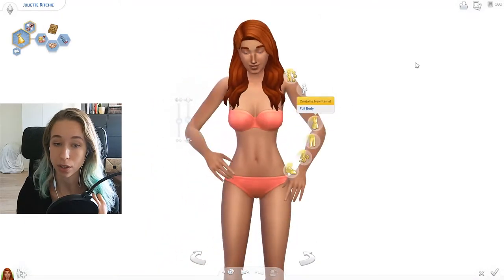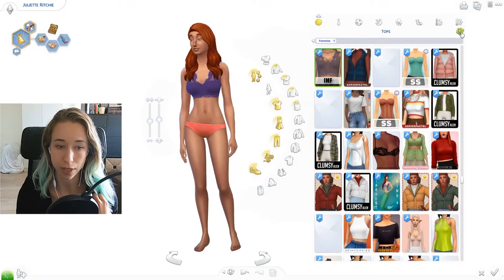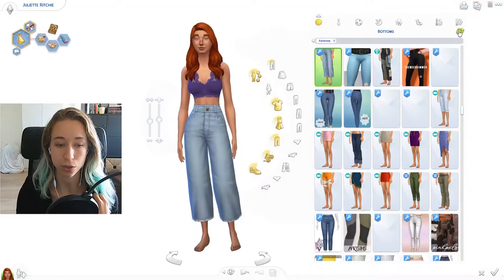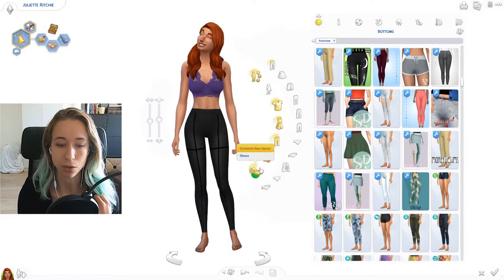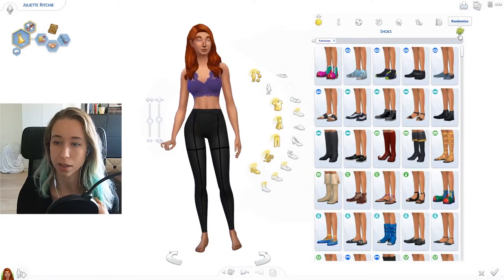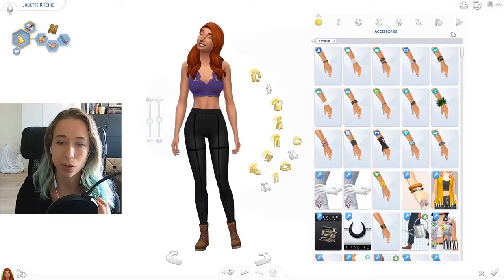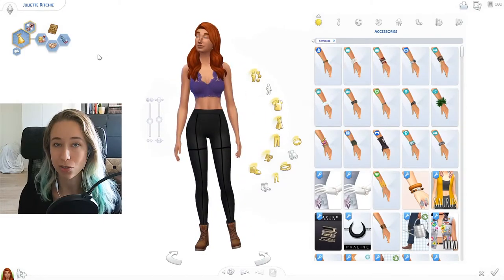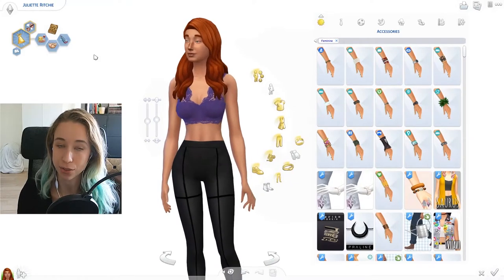Then let's go for the clothing. Let's give her a top and a bottom. 1, 2, 3. Interesting choice. 1, 2, 3. Very interesting choice. But sure, if she wants to wear that, she can wear that. Shoes, 1, 2, 3. Stunning. We can't randomize the accessories here either. So this is Juliet Richie. And she definitely looks interesting.